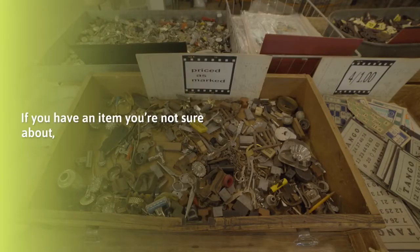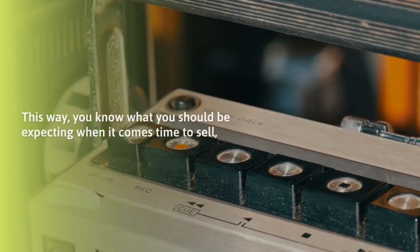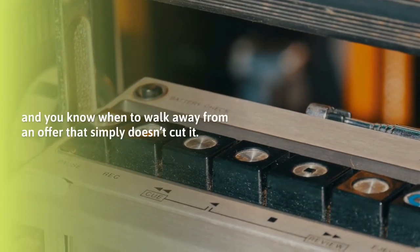If you have an item you're not sure about, the best thing to do would be to call up an expert and get an appraisal. This way, you know what you should be expecting when it comes time to sell, and you know when to walk away from an offer that simply doesn't cut it.